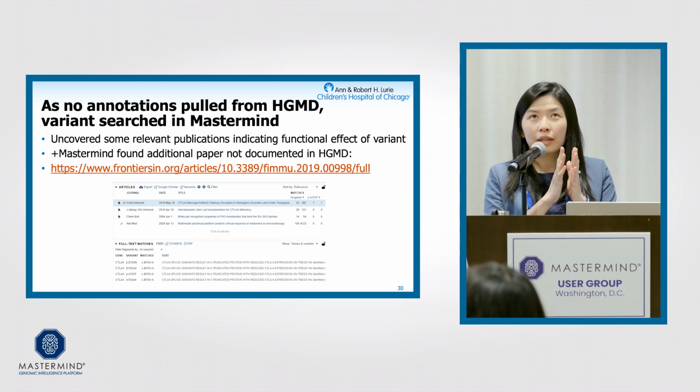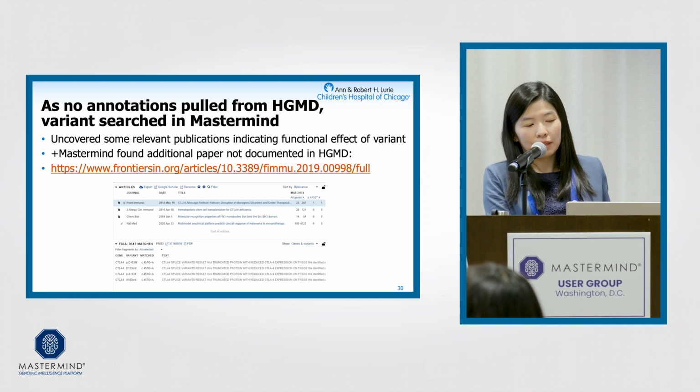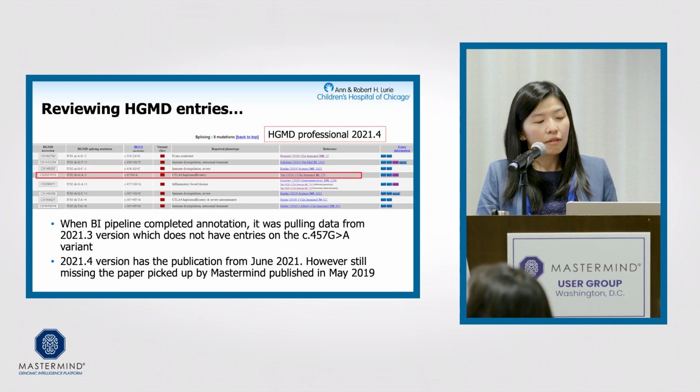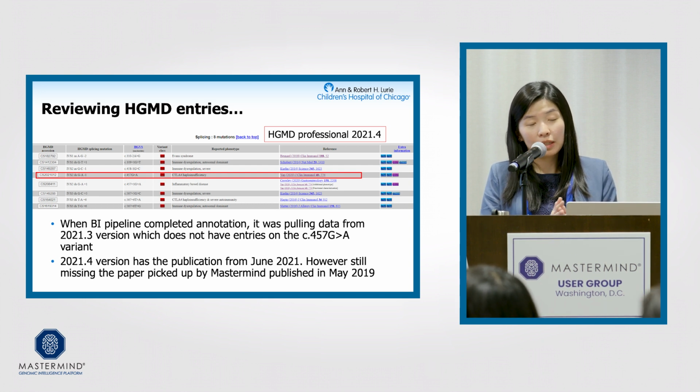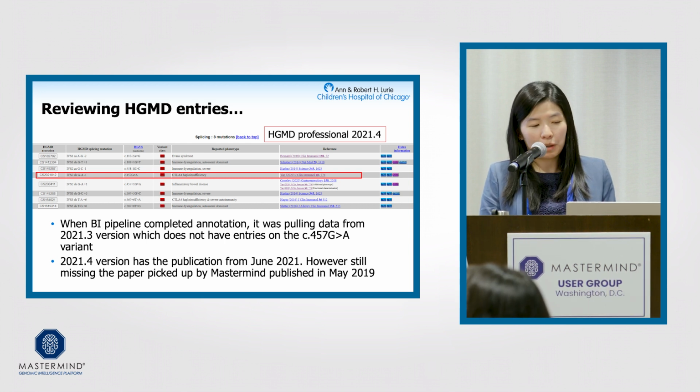But our BI pipelines get updated every 6 months. So this paper didn't make it into our BI pipeline yet, and it wasn't even in HGMD at the moment, but it was in Mastermind, right? So this one paper was one of the key papers, and then reviewing HGMD entries, finally it made it into HGMD Professional, so you could see it there, but not in our pipeline, because our pipeline hasn't validated this version and put it in yet. So we almost missed this paper because of how the timeline played out.